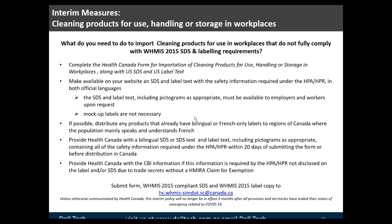If you look at this, what's different from the consumer products is there's no requirement to put this on a website anywhere or provide them a URL to do it. And then you submit the form with the client SDS and a label to this email address. And similarly, these interim measures will end 3 months after all provinces and territories have canceled their states of emergency.